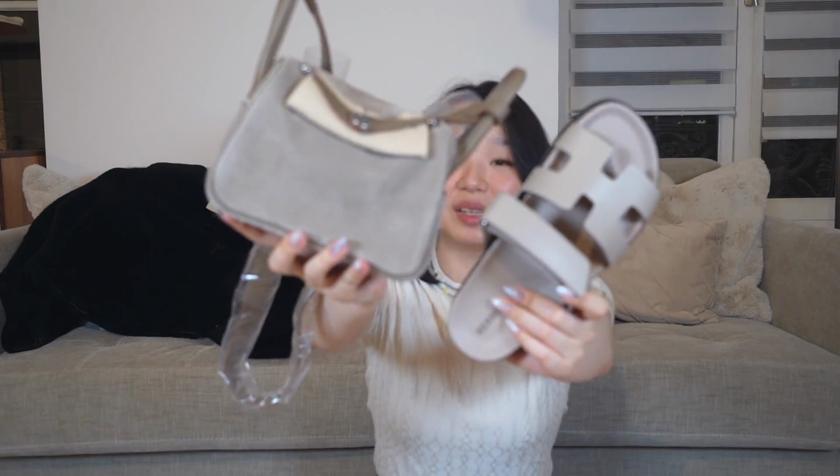We just felt like the elements were aligned, and I am honestly such a sucker for these things. I love it when things come in like a pair, they match in colors, and to me it feels like magical things coming together. So I think you guys can see, right? Color is so similar. So a little bit more about this bag.